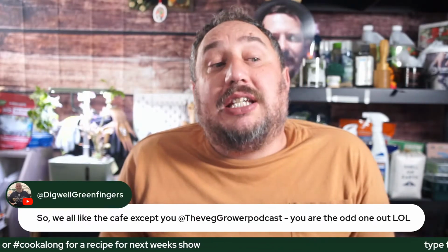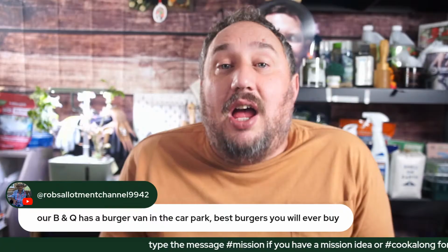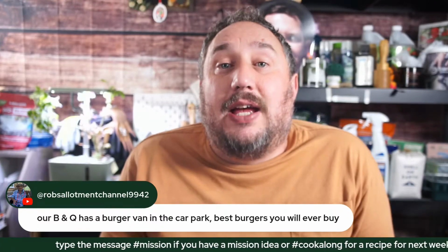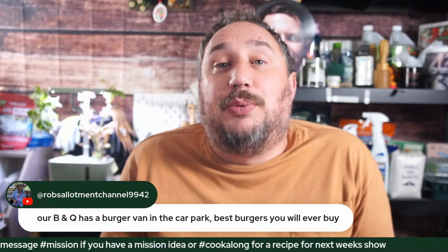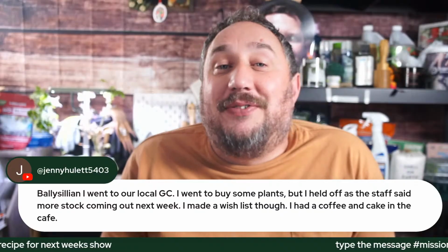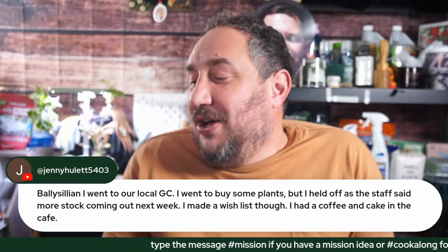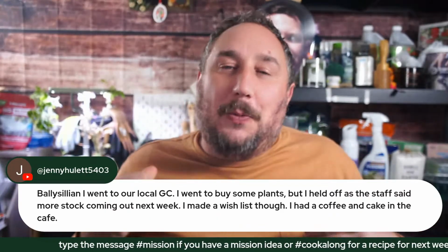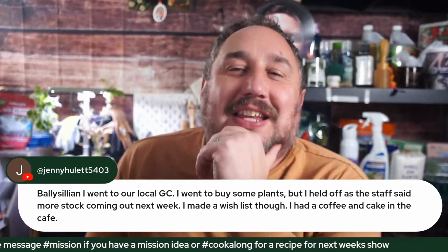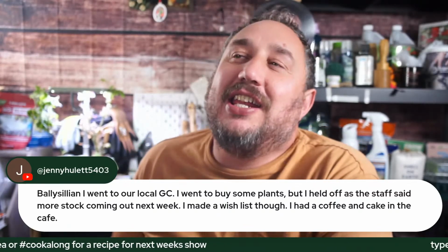The Messy Allotment says, and I just said about potatoes, I'm going to a potato day to get some of mine locally. Good idea. Rob says, our B&Q has a burger van in the car park. Best burgers you will ever buy. Oh, yeah. Again, you are making good points about the food and the cafe. But what about the garden centre? What about the garden centre? It just feels very wrong that we're really emphasising how good the cafe is without really talking about the garden centre.